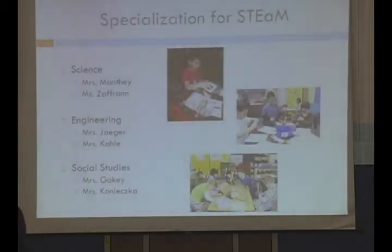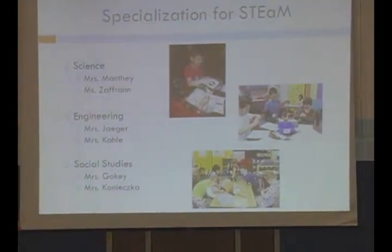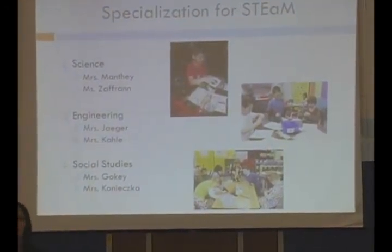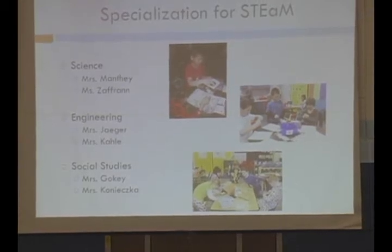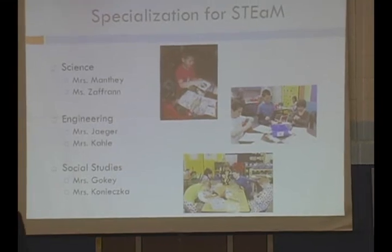We have also chosen, in addition to specializing for reading and math, to specialize in STEAM. Teaching science this year will be Mrs. Manthi and Mrs. Zaffron. Teaching EIE will be myself and Mrs. Kale, and teaching social studies will be Mrs. Gokey and Mrs. Konechka.